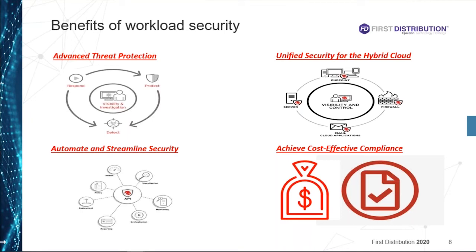Unified security helps you enforce security early in the pipeline, using container security's advanced build time, image, and registry scanning. This complements workload security's runtime capabilities and ensures protection across the container lifecycle.